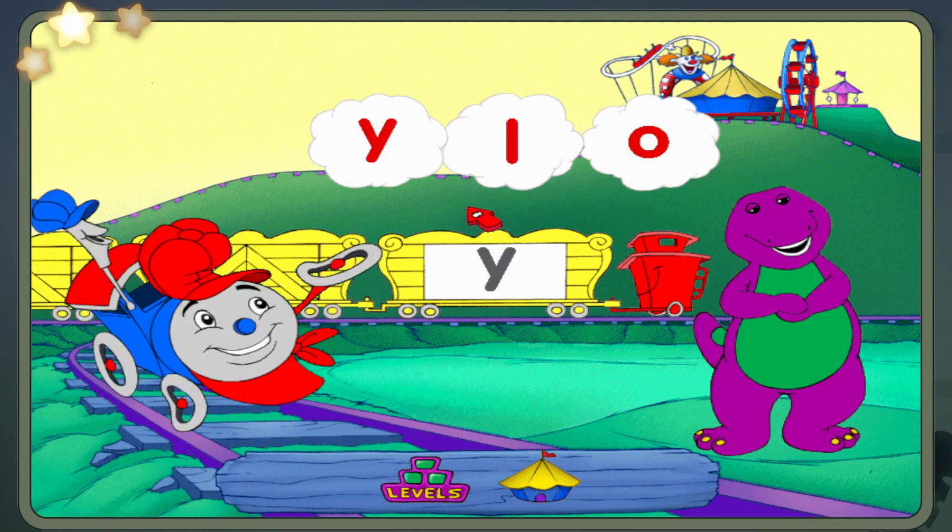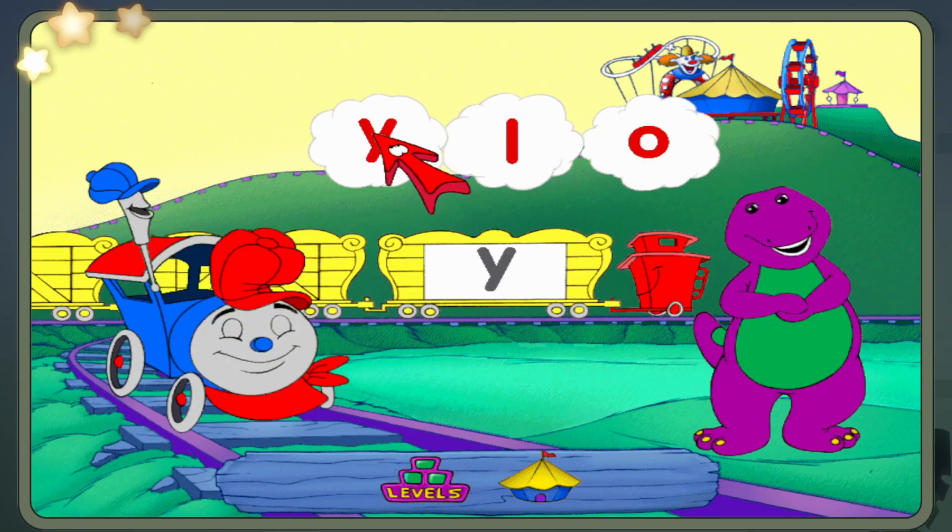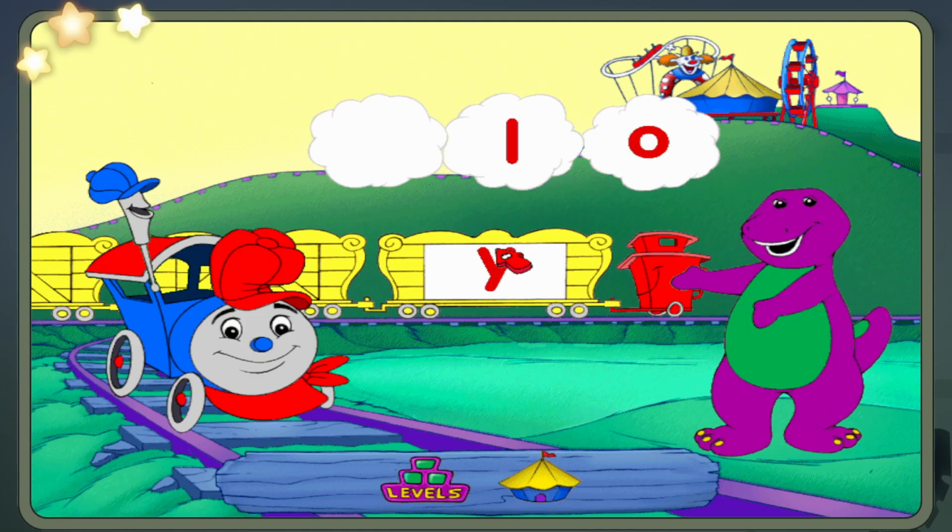Move the matching letter down to the train. Y. That's right. You found the right letter on the first try.